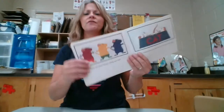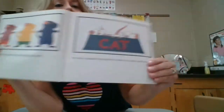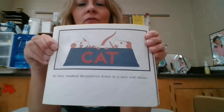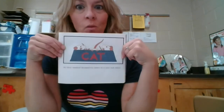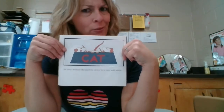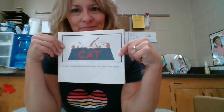But the paint on their fur got all sticky and stiff. So they decided to take a bath. They washed themselves down to the nice white they were before. And if you notice, this is the cat's water dish. This says C-A-T. C-A-T spells cat. They're taking a bath in the cat's water dish. Do you think the cat would like that? No, he's going to have paint in his water. Yuck.